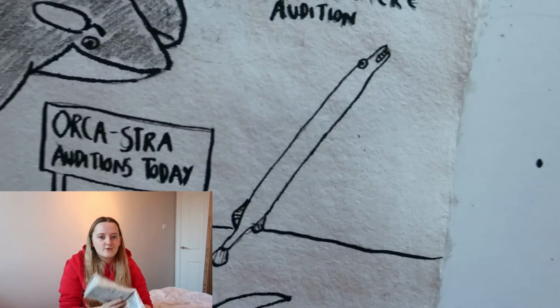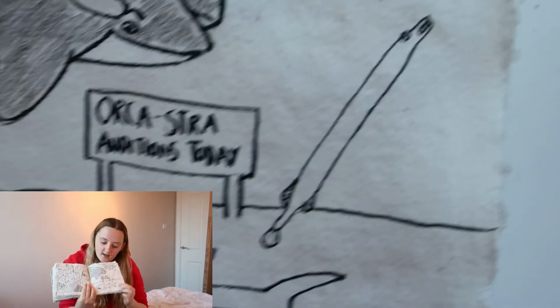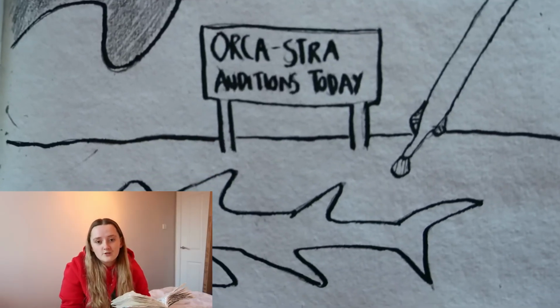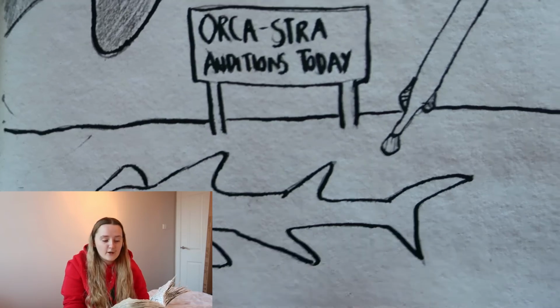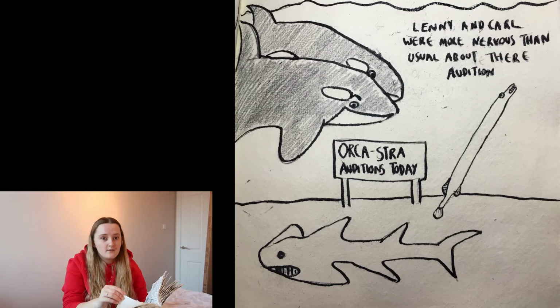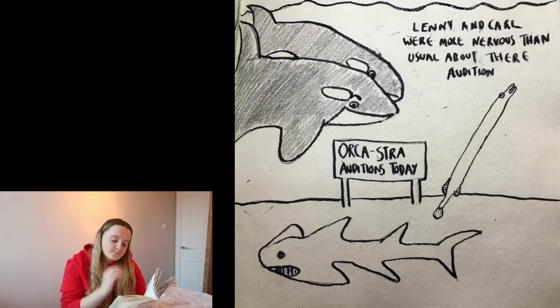Lenny and Carl in this, I realised I didn't say, are these two fishes. So this is a trumpet fish and this is a guitar fish. But they're going to orchestra auditions. So orca are killer whales, and the killer whales have rocked up and they're looking very menacing, and the poor trumpet fish and the guitar fish are going, this is not the type of orchestra I signed up for.